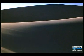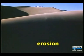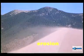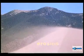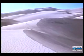But weathering is only one of the forces that change the Earth's surface. Another is erosion. Erosion occurs when loose bits of rock and soil formed by weathering move from one place to another. The wind can be a powerful force of erosion. Near the Sangre de Cristo Mountains in Colorado, the wind blows sand back and forth across a valley, moving dunes that are as high as 700 feet and constantly changing their shapes.